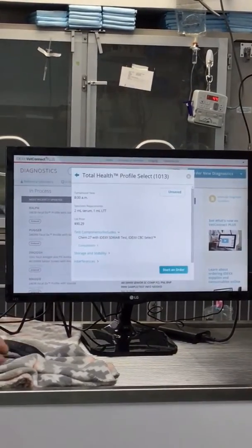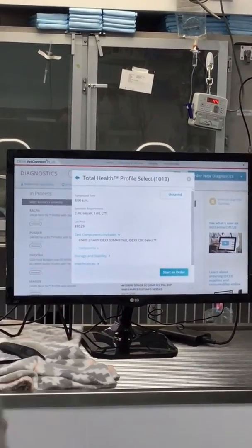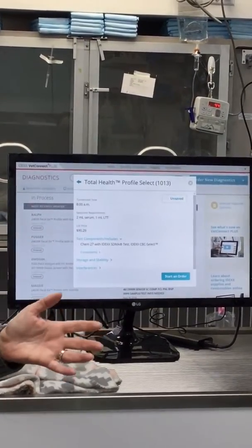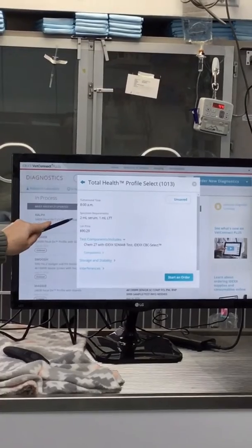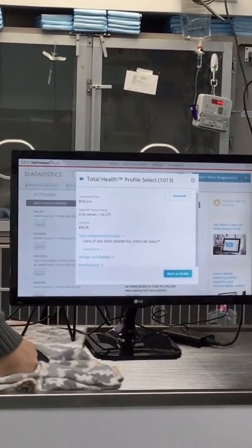What's cool too, have you ever had that situation where you've never run something before, and the doctor gives you the sample and you're like, I don't know what to do with it? You don't know, does it need to go on a white top, a purple top, a blue top? You don't know, because you've never run it before. What's cool is you can have an idea what the test is, and this tells you what you need. You need 2 mils of serum and a laboratory top tube. So you know before you even get the sample.